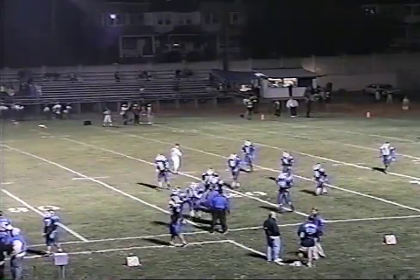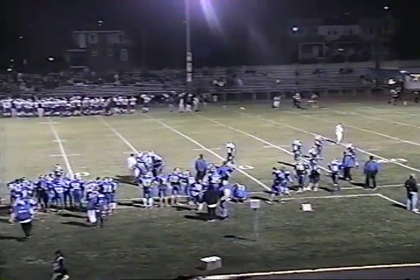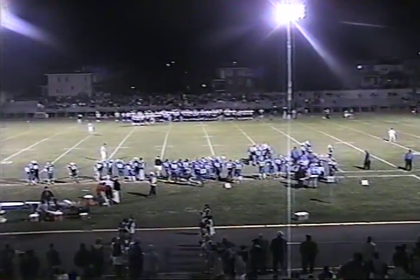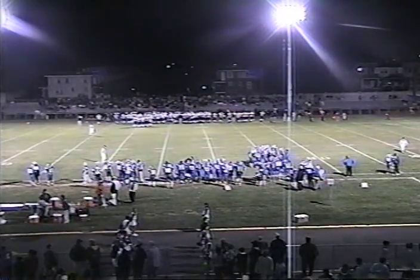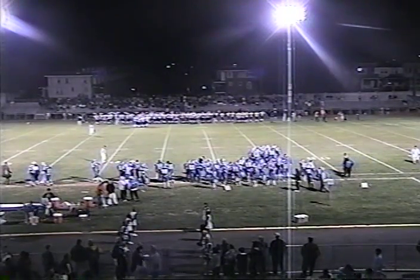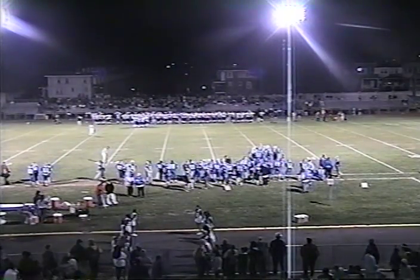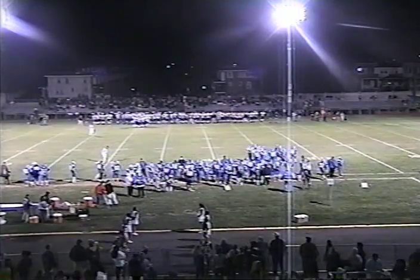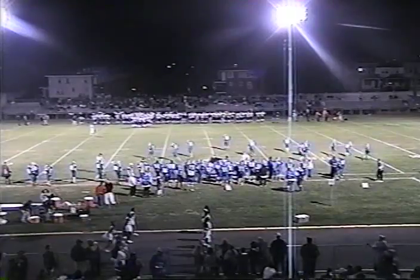This game has gotten ugly. It's been obviously a disappointment to the Eagles, a disappointment to Coach Groves, and a disappointment to the nice crowd that came out here to watch the Eagles this evening. But in a word, the Eagles are getting shredded by the Downingtown football reaping machine.